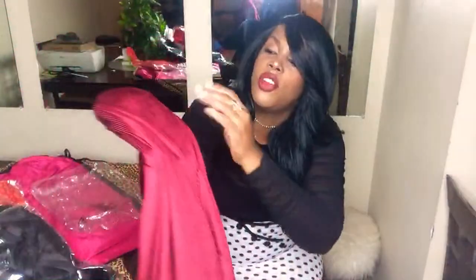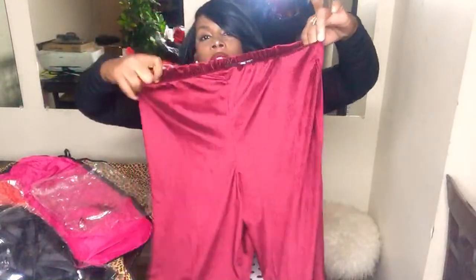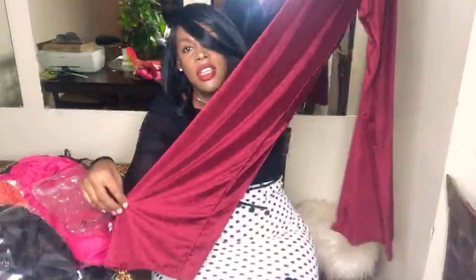It's this burgundy, and it's like a crushed velvet almost. It has little lines. I don't know if you guys can see it, but it has like little lines going down. You guys, I am in love with these pants. They are high-waisted. They just make me feel so snatched when I put them on. They're wide-legged. Oh, gosh. They have your curves, but they're still flowy.